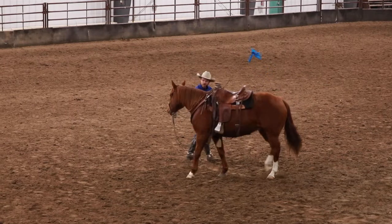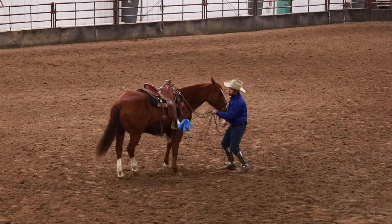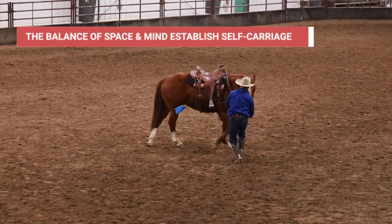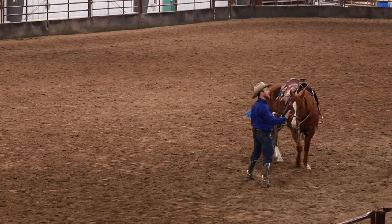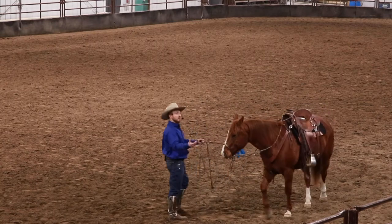Okay, so if I apply a pressure, his mind comes, and the balance of space and mind establish self-carriage. So I want to share this with you because it's really going to set a tone for how you see him move when I'm riding him. Therefore, liberty work is somewhat of an expression of these pieces.